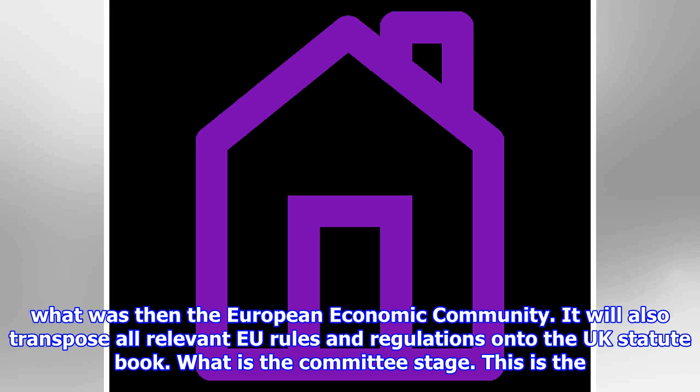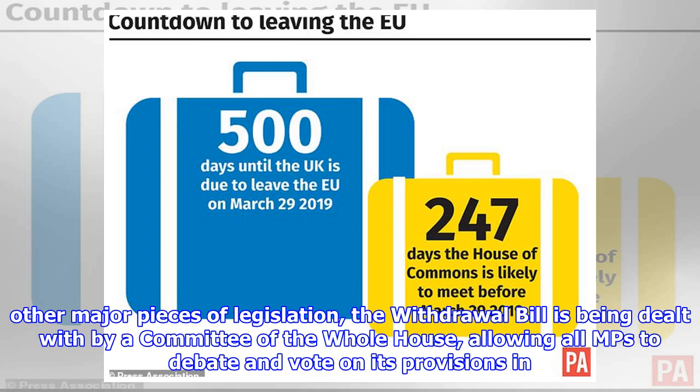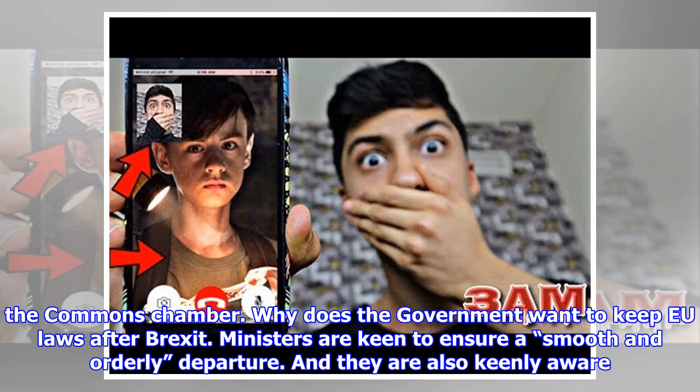What is the committee stage? This is the point in every bill's passage through Parliament when it is subjected to line-by-line scrutiny, usually by a group of a few dozen MPs sitting on a public bill committee. Like other major pieces of legislation, the withdrawal bill is being dealt with by a committee of the whole House, allowing all MPs to debate and vote on its provisions in the Commons chamber.